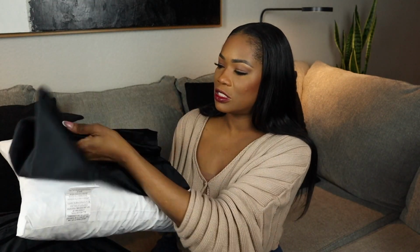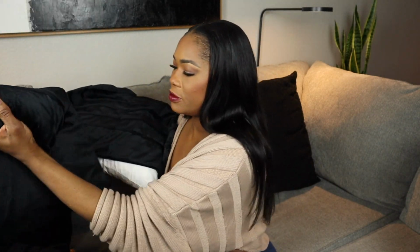Now the size of these pillowcases as well as the pillows are 18 inches. So yeah, the only thing I just did was put the pillowcase over it and got my pillows. So I purchased 4 pillows, 4 pillowcases, and that's what I got from Amazon for my sofa.